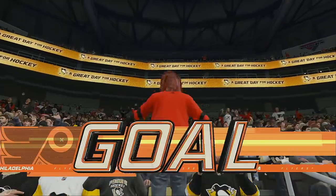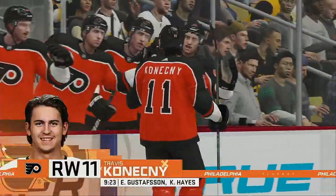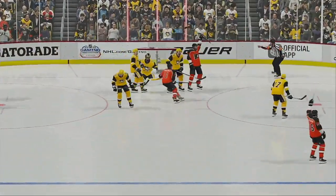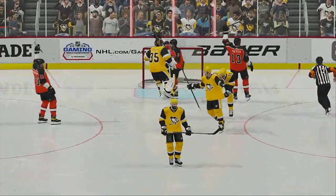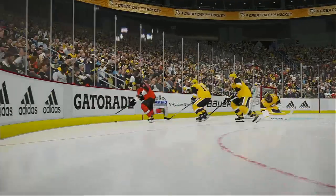That's exactly how you would draw it up. You give up a goal. What can we do to get it back? That's as perfect as he can. Impressive. That turned ugly in a hurry. That turnover just can't happen. And when it does, the goalie's not in position to make a save. It beats him up over the gloves.